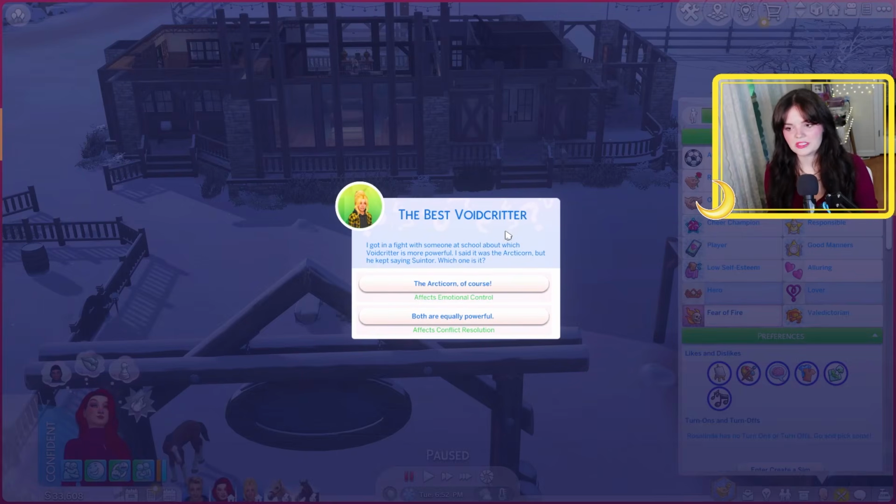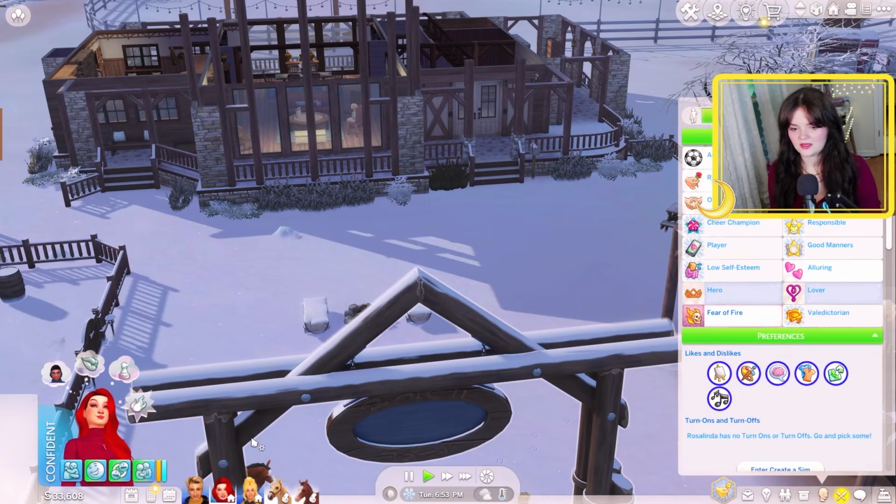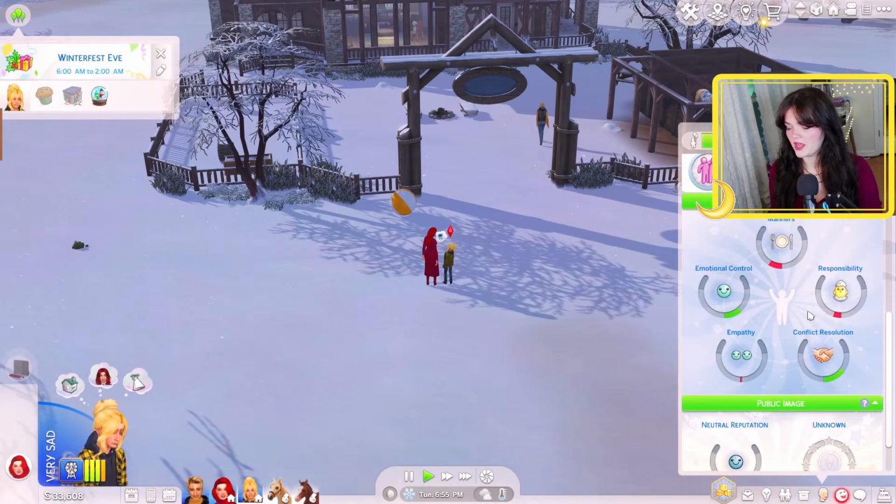Soleil got in a fight with someone at school about which void critter is more powerful. She said it was the Arcticorn, but he kept saying the Suentor. Usually I click the Arcticorn, which affects the emotional control, but I'm gonna do conflict resolution this time because I think that one's a little bit harder to build, which I've not actually looked at.